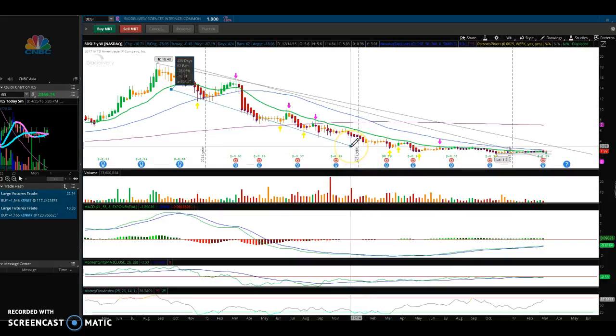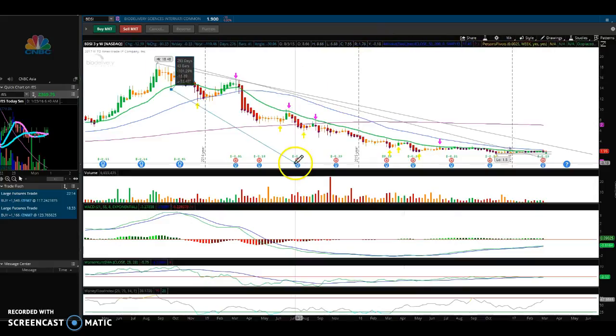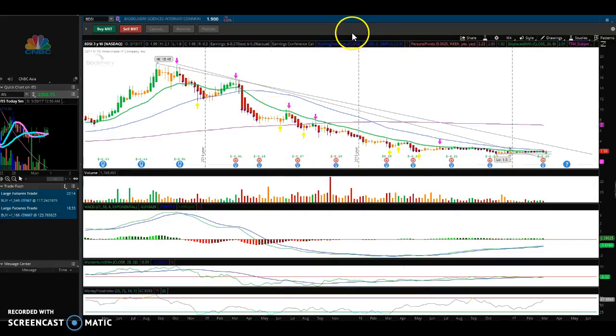I hate this chart, it's an ugly chart. It's going downwards, but there's nothing to really guide you on this chart. So we're going to look at the two support or resistance lines that we drew right here to the downside, and see what price action is doing of late.